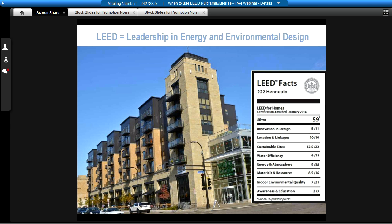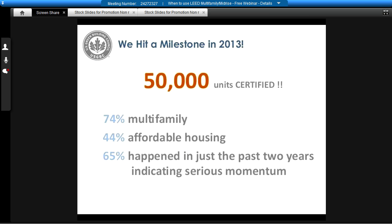Such as this project, it's a 6-story building right in downtown Minneapolis at 2nd and Hennepin, and it's a first-floor retail. You can see it's got a Whole Foods pretty much throughout half the building footprint, and market rate residential apartments above that. This project actually just certified in January of this year at LEED Silver.